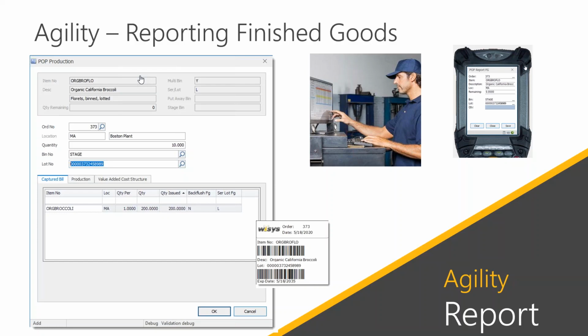Reporting of finished goods. Yes, we've been doing reporting for finished goods over here on the scanner for a long time. But now as a desktop worker, you can report production, capture the lot number in process, and we can even print labels on the fly. So as you're producing things, labels just start coming out.